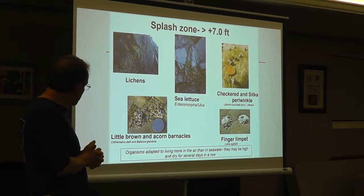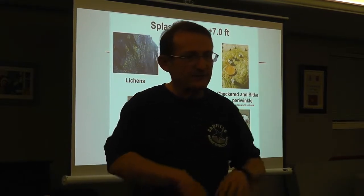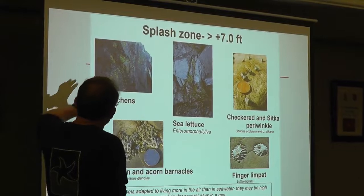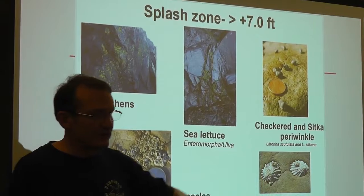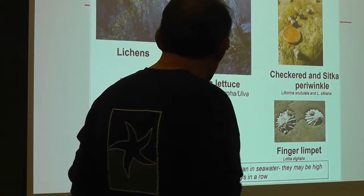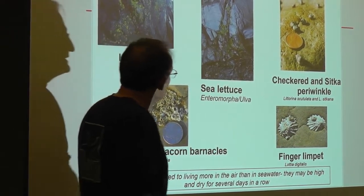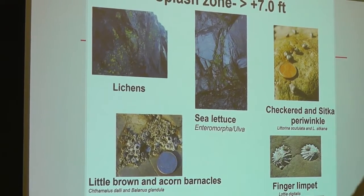Splash zone, I would say, exactly where the splash zone begins and where the high tide zone stops, I'm sure if you had ten tide studiers, they'd all disagree. But for me, the lichens are definitely in the splash zone. The barnacles and the periwinkles are the high tide or splash zone, but anyway. The little brown barnacles are typically the highest of the barnacles, and you occasionally get some sea lettuce, though sea lettuce is often a bit further down, and we get quite a lot of limpets.